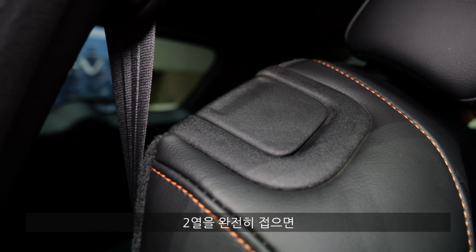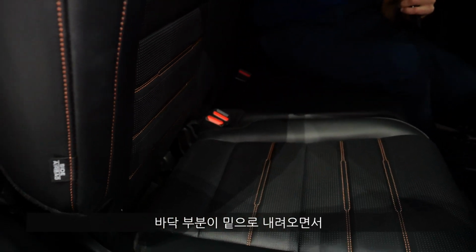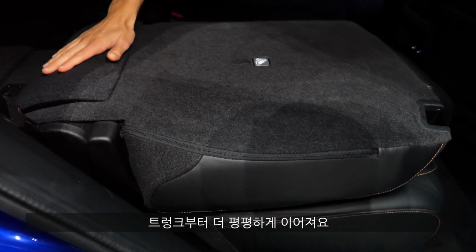And next to the inclination, you can also fold the seats completely, and then you can see that the lower part of the seat moves down like this, and that then makes this rather even or flatter surface.